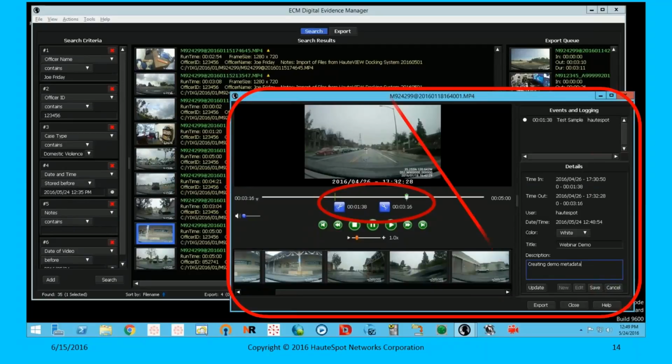To do that, we simply press the export button on the bottom right, and then it puts it into the export queue. I want to point out that, like I said, you can select portions of the video to be exported, not necessarily the whole thing. In this process, you can add additional metadata to it.